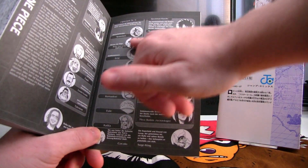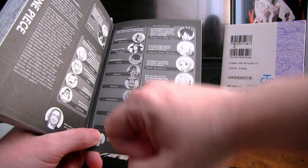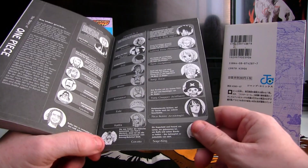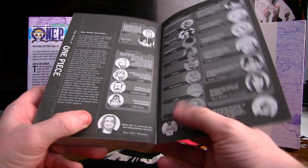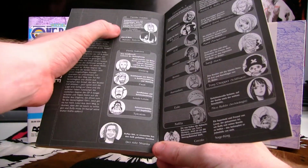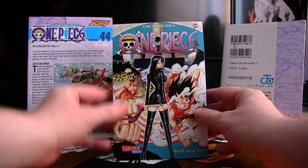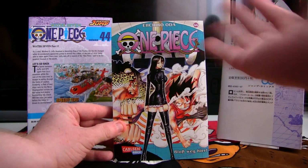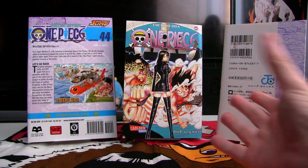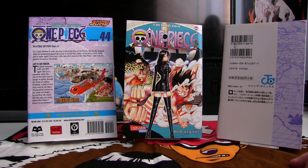Looking down here, Spandam, Rob Lucci, Eki instead of Kaku, and Komodori Yule instead of Fukuro. Let's have a look over at Shanks, Louis. I don't think he's called Louis. Franky is spelled a little bit differently. But yeah, I thought that was quite interesting. So please, if you know German, do you call the characters by the German names, or do you call them the English or Japanese names? I'm really interested to find out.